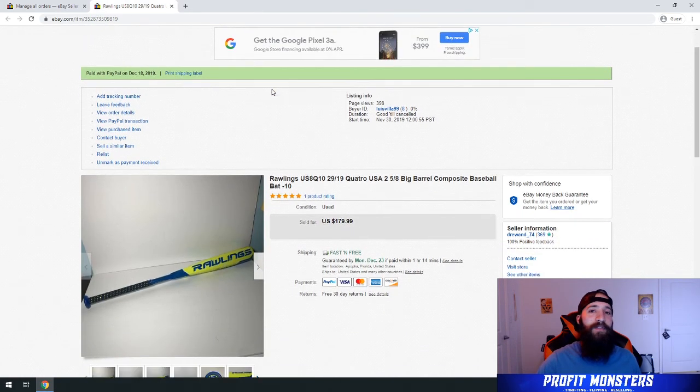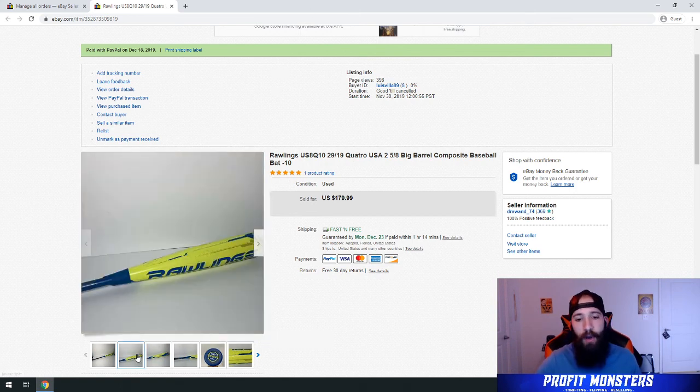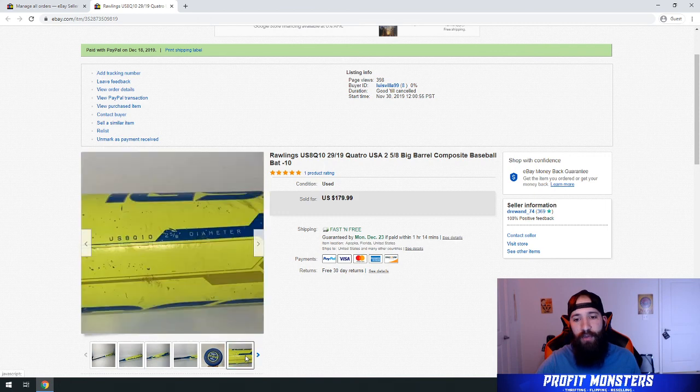This is probably one of my favorite items that I've sold in a while. This was a Rawlings big barrel composite bat. I know nothing about baseball bats or sporting equipment, honestly, but I'm at the thrift store. I saw like 3 or 4 of these laying down, and I picked them up. I typed in the model numbers, which are on the bat, which I will show you right here.